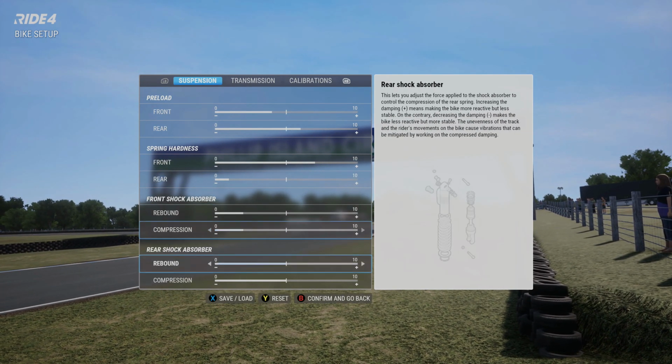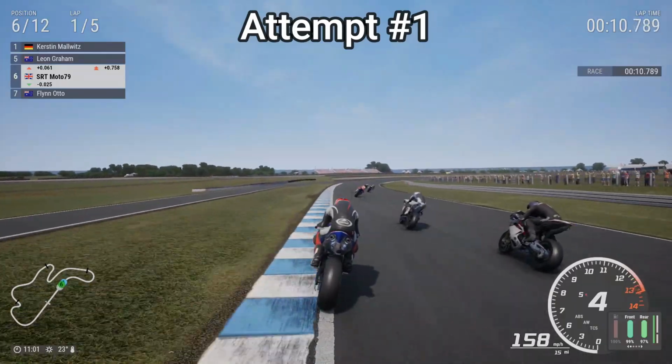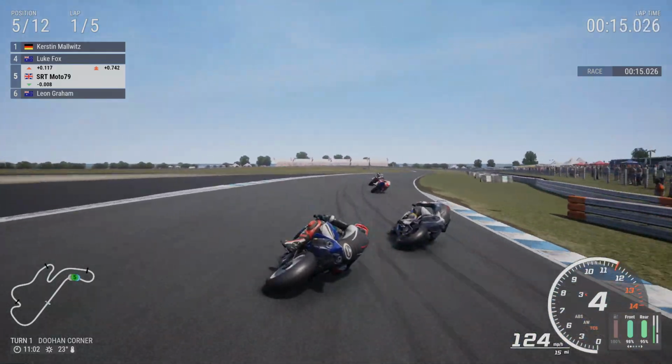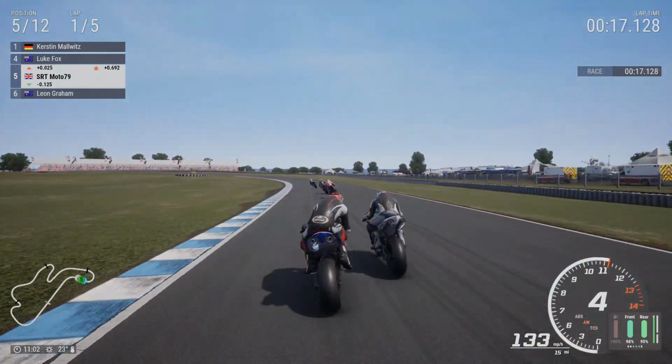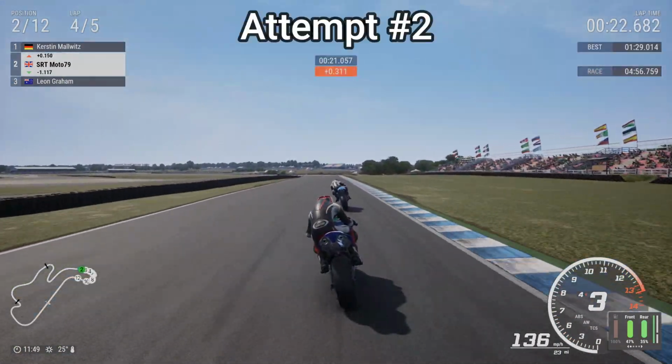So I went 1 click lower than I normally would on the front and rear preload to make the bike react a little bit slower, just maybe soften it off a touch. Attempt 1, little touch into the southern loop and I'm down. I just canned it because by the time I got back on, they were miles in front.